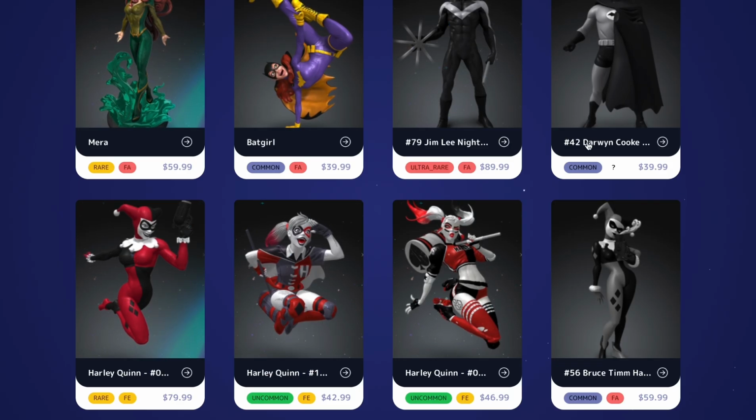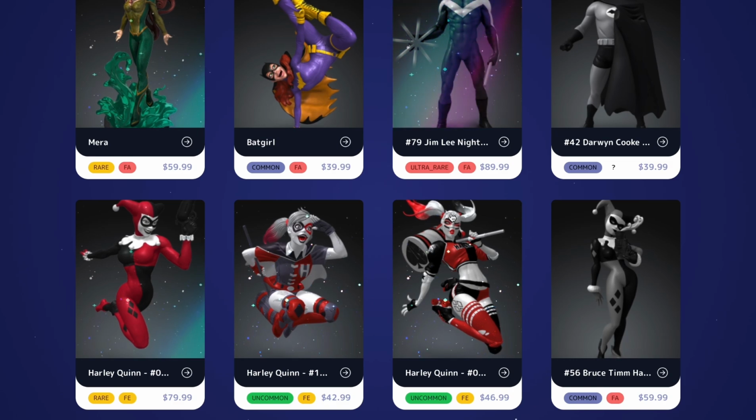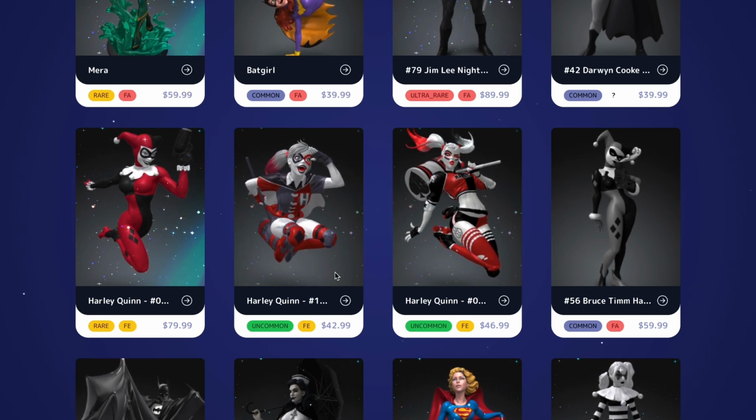Because what's happening now, and I'm seeing this for some people that are actually in my community that are talking to me and saying, you know what, I've made a tremendous amount of profit on maybe my Harley and Quinn Series 1. I might sell this, make a nice profit, and then redistribute that into other NFTs. Now here's the issue.